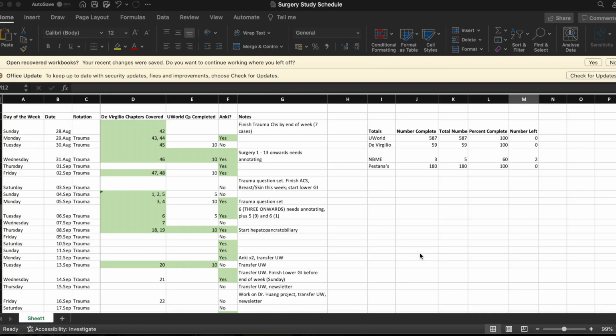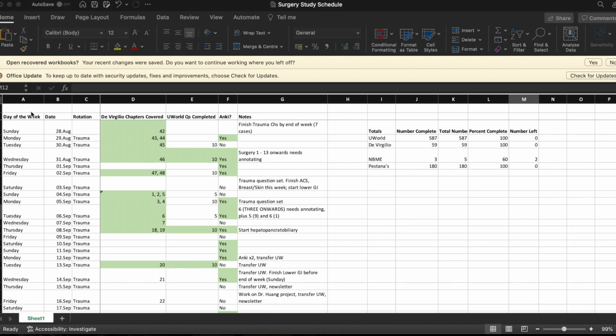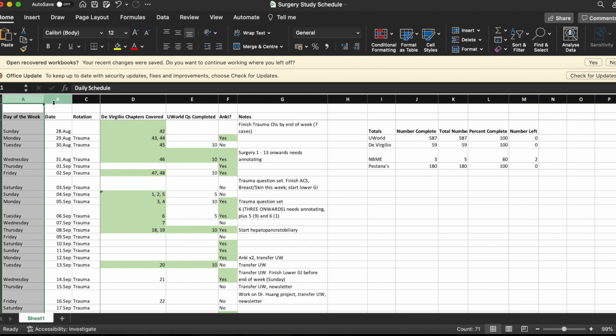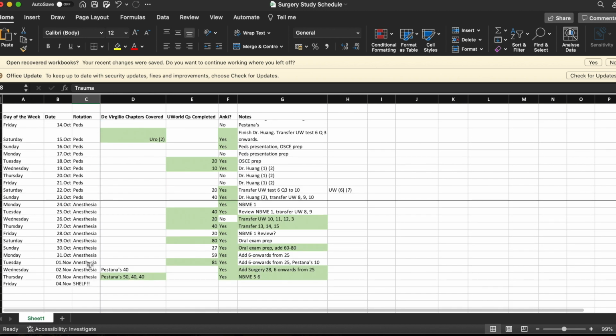So I used an Excel spreadsheet to stay organized. My spreadsheet looked a little like this. This is actually my study schedule for my surgery rotation. If you've watched my planner video, you know I'm not a naturally very organized person, so this is maybe not the prettiest tool, but I can promise you it's very functional. Just to get ourselves acclimated, I have these columns that give the day of the week, the date, and what service I was on. So you can see I started with 4 weeks of trauma, then 2 weeks of thoracic, 2 weeks of peds, and 2 weeks of anesthesia.